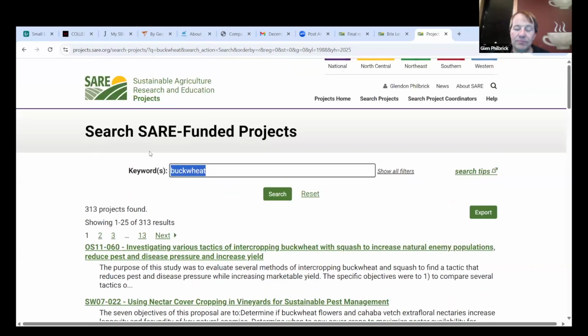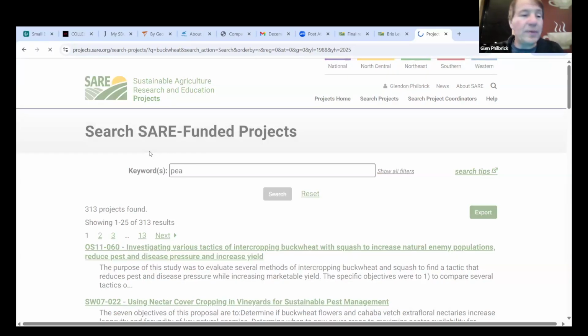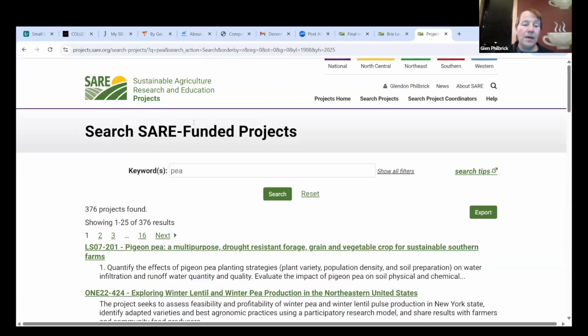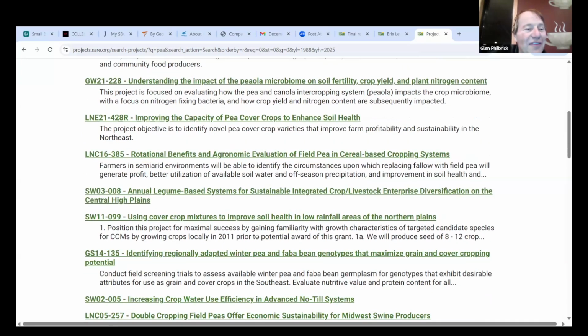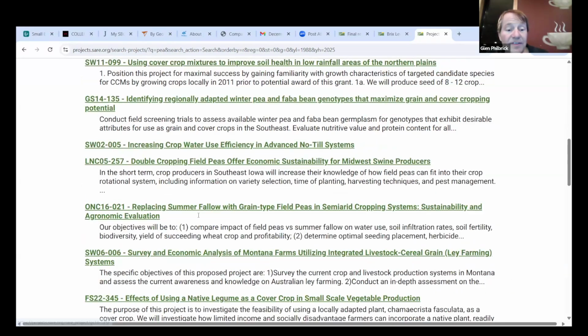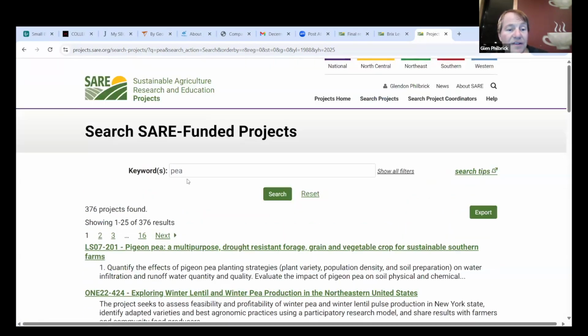Like another one, field pea as a cover crop. There's lots there, and I'm in this research right now. I'm testing new field pea varieties, and we'll see if it survives the winter. This is my second year of doing that. Last year, with virtually no cover, these varieties popped back up, which is kind of cool. So we can see there's a lot here for just peas.